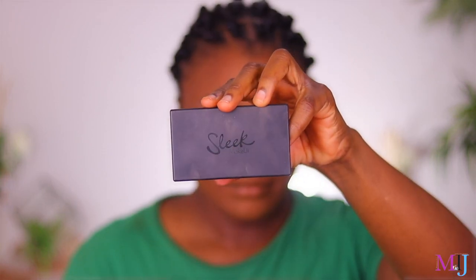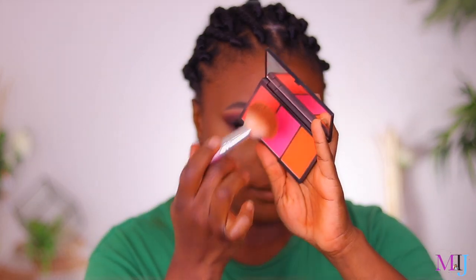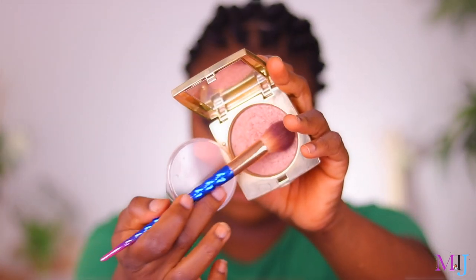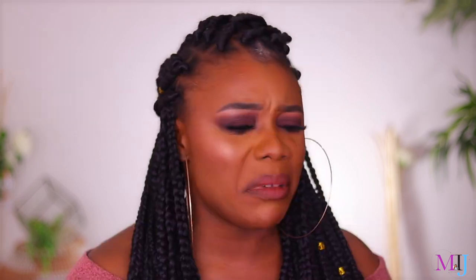And for blush, I use the Sleek Blush by 3 palette in the shade Pumpkin 363, and I just combined all three shades. For highlighter, I use the Gerard Cosmetics Star Powder in the shade Brigitte. So I applied a little bit of the highlighter in my brow bone. I applied it on my nose, the area where I want to shine, because look at me, I am shining. We are shining.